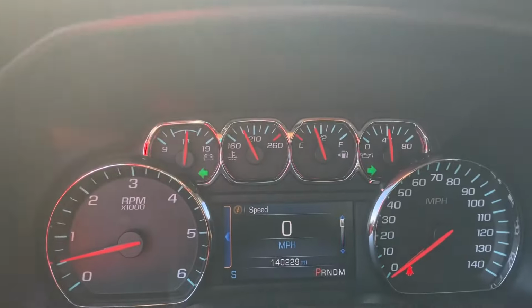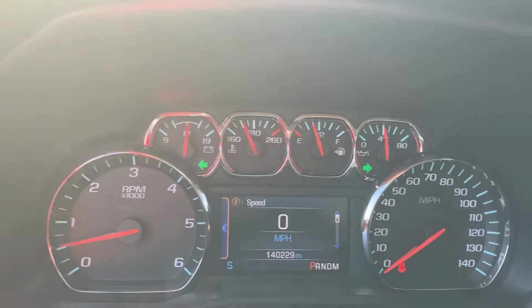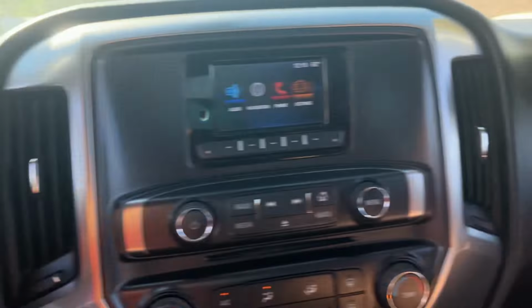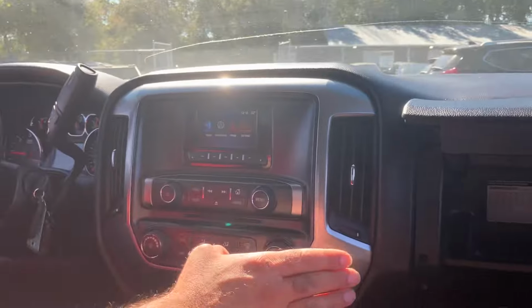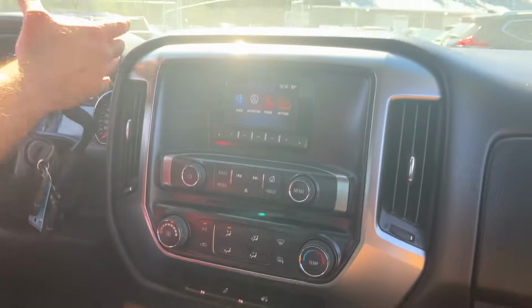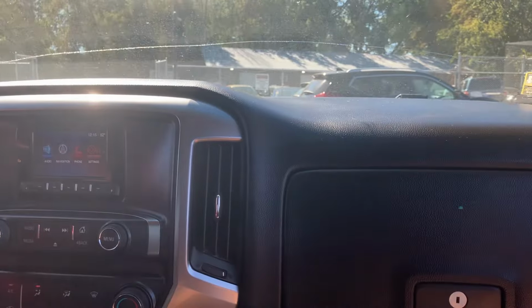On the cluster of the vehicle, there are no check engine, no airbag light. 140,229 are the exact miles, no misfire, no hesitation. You got the dual opening glove box there with all the specs on it that we can share with you. On the center console, you have USB connections, power port, three cup holders here. This lifts up, there's storage under here. Automatic transmission is smooth through the gears.